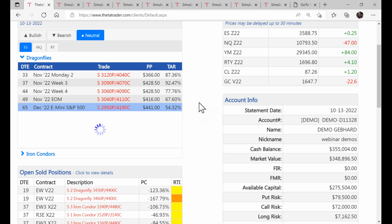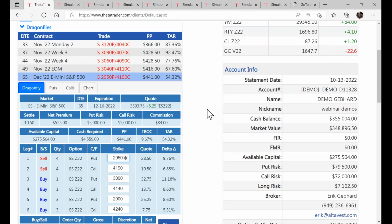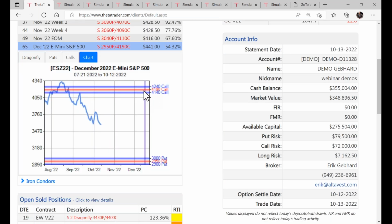I should also point out that all of the percentages and dollar figures are net of all commissions and all trading fees, so keep that in mind. But here is the dragonfly. Here's what it looks like. The calls and the puts, 6 different legs.